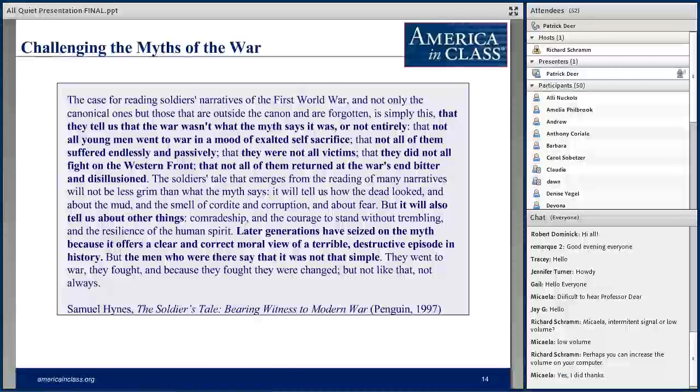Here we have Samuel Hynes, who, like Paul Fussell, is also a World War II veteran, interestingly, a great writer about the literature of World War One. His big scholarly book is called A War Imagined, and then he has this smaller book I pulled this quote from called The Soldiers' Tale. Both very readable, very useful if you want more background. But here we have Hynes encapsulating the mythic version of World War One, and also really beginning to question it from his own perspective as a critic.